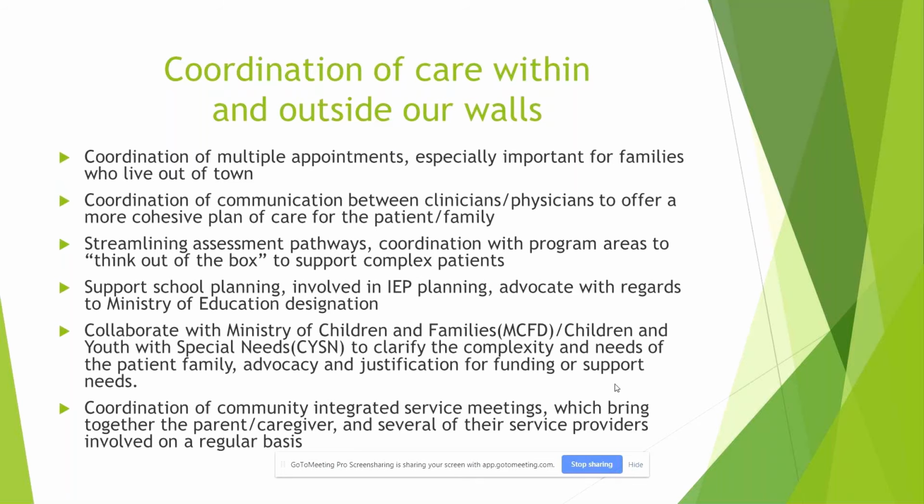The care coordinator can support school planning, can be involved in IEP planning, and advocate with regards to the Ministry of Education, special needs designations. This is also really important. When we've done our diagnostic assessments, the families are out to the community, and one of the largest places where support's going to happen is at school, and many times the information that's been done through the diagnostic assessments is not translated to the schools. There are a couple of different things happening there. Sometimes the schools don't actually even get the documents. There is some information lost in translation.